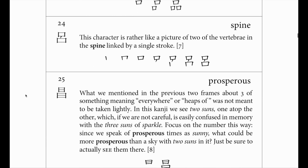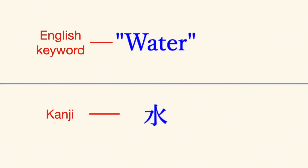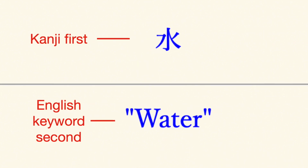I think the way most people do it is to see the English keyword, then recall the kanji from that. But if you want to learn them the quicker way without learning to write, I'd recommend doing the opposite. Try to recall the English keyword after seeing the kanji.